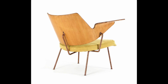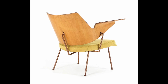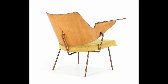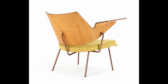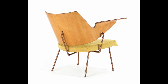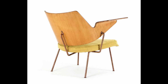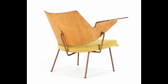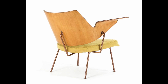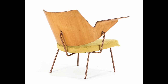And here's an image of one of the few surviving pieces, actually, which has recently been acquired by the Museum of Modern Art in New York. And you can see how the whole form looks as if it's about to take off. You know, the plywood armrests, almost like great wings. And there's this tremendous sense of uplift and vitality.